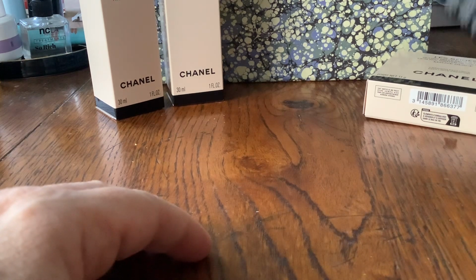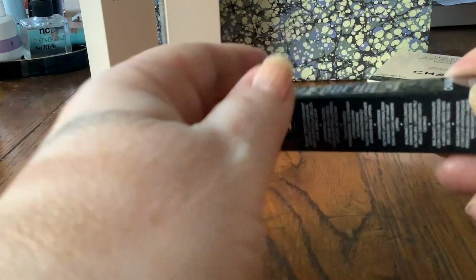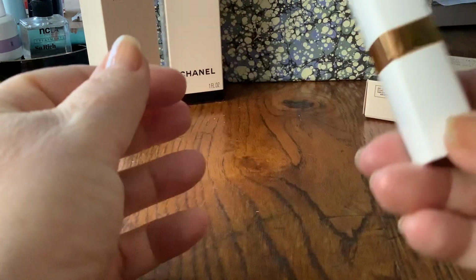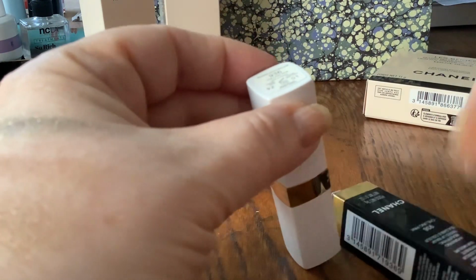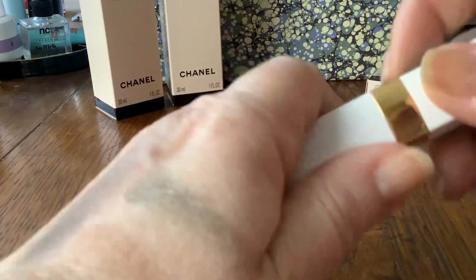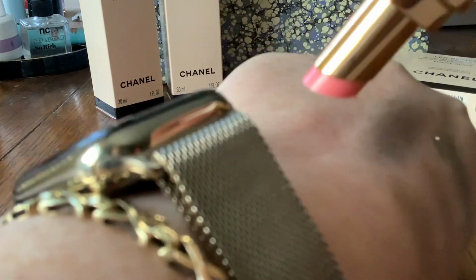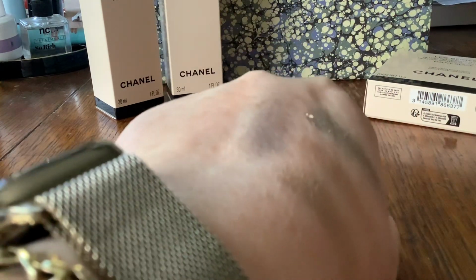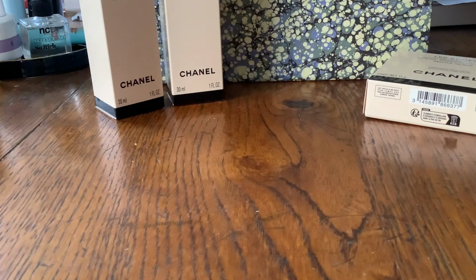Then also promoted as part of the Les Beiges collection, but it's the Rouge Cocoa Bomb. There are 2 new shades in that range, I believe. This one is... I'm sorry, I can't read that at all. Chilling pink. The other one seemed just a see-through gloss. This one is very light, as you can see. So definitely barely noticeable. But I do like these lip balms, cocoa balms. They're not lip balms, really. The lip balms are differently packaged. But again, probably not a must-have.